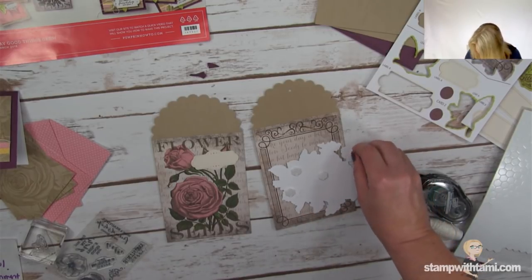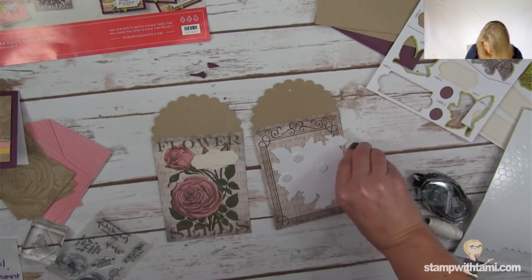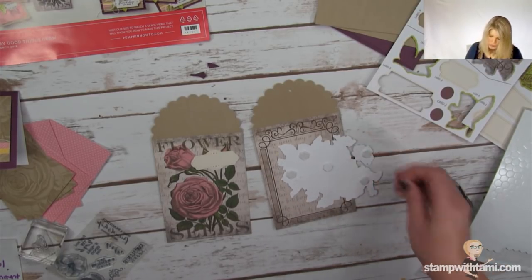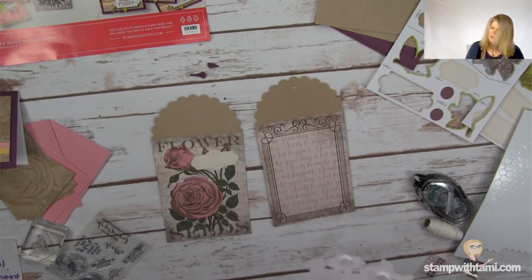Brianna is asking what to do with the free gift. The free gift actually can be used on the card. You can use it instead of the labels. You can use it on other cards. We sell wooden elements, not these, but some like it, in the catalog.